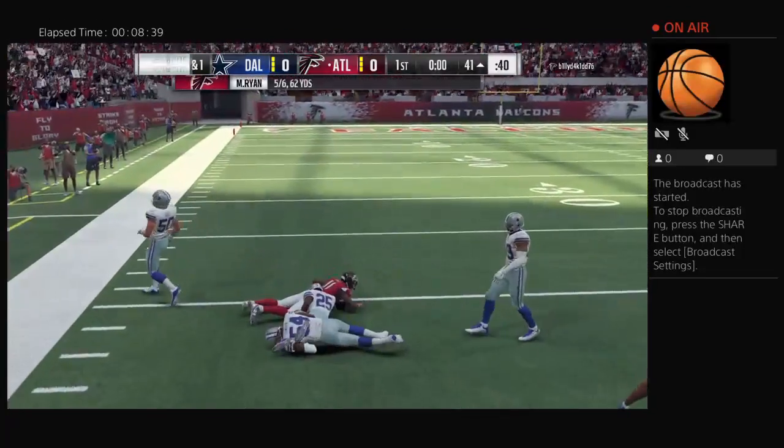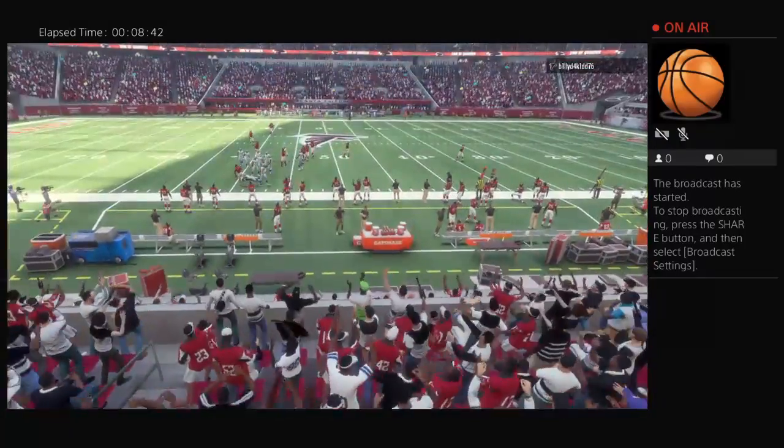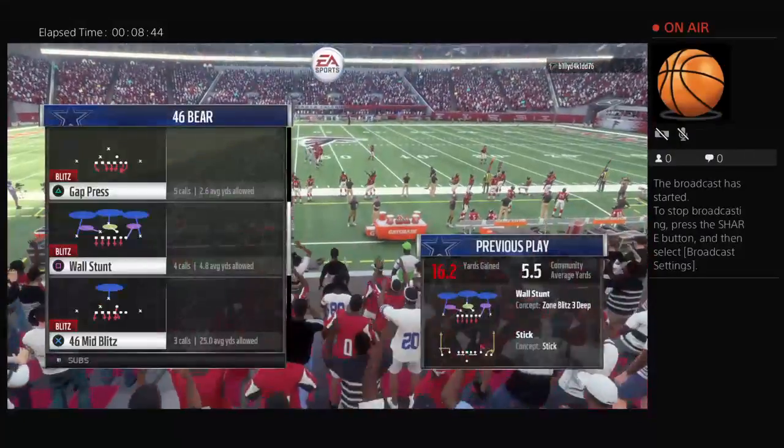It's Jones. And he's finally taken down, and it's a big gain there on what will turn out to be the final play.